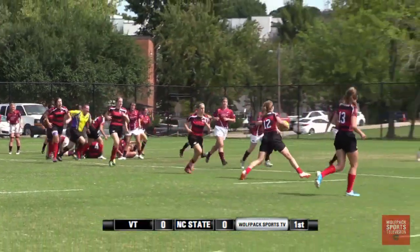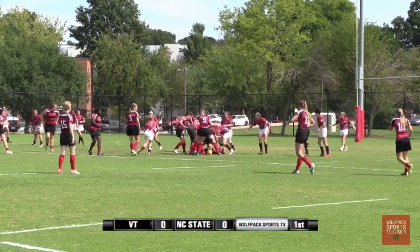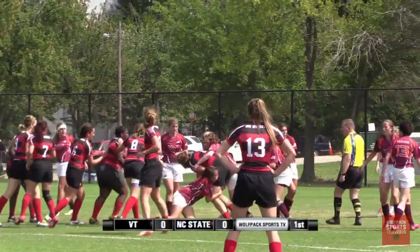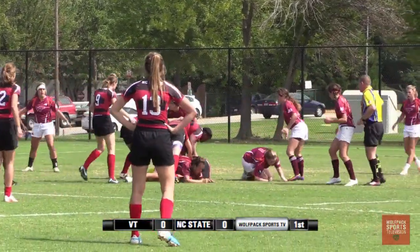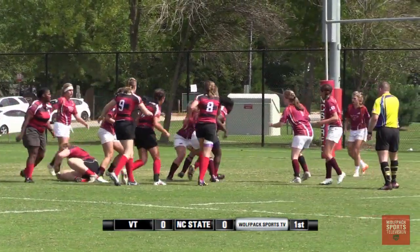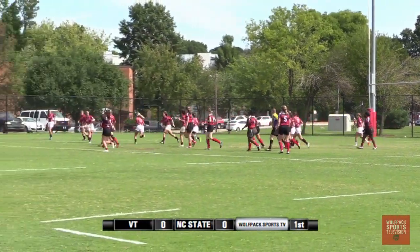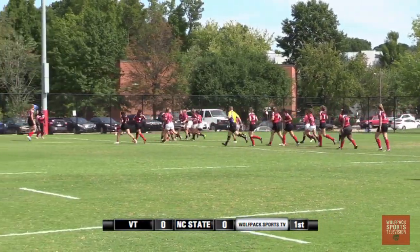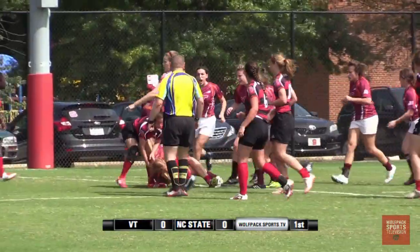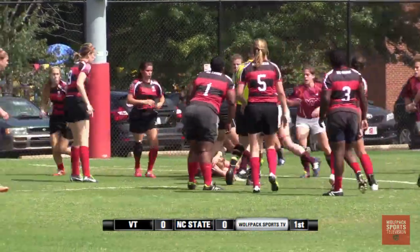They get it out to the back once again. She cuts it back the other direction. Here we go once again, going right back to Carol. Driving ahead. It's going to... Oh, and it's stolen away by the Hokies. Once again, NC State Wolfpack getting very close to the try-zone territory, but just not able to capitalize on the opportunity. The Hokies steal it away once again.